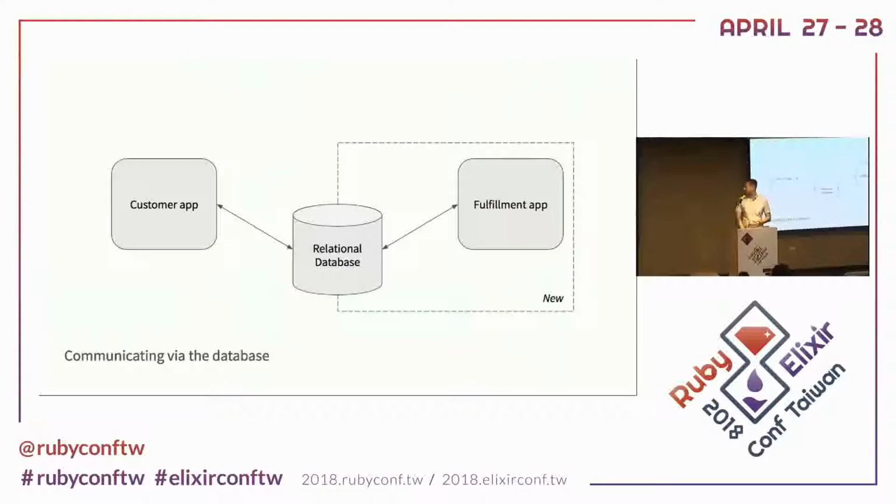So, to give you an idea of what that might look like, basically we have our database in the middle, which for us is a MySQL database on AWS. We've got our customer app, and then over here on the right, we just plug in our new fulfillment app, which is written in Elixir Phoenix, and just start talking to our relational database.